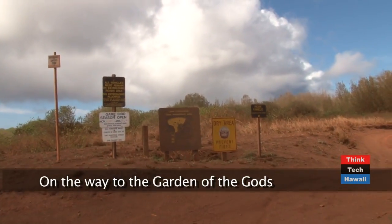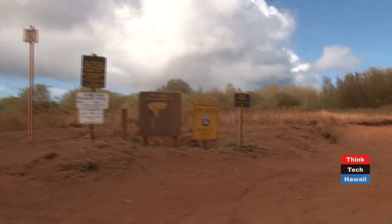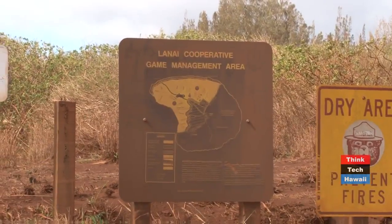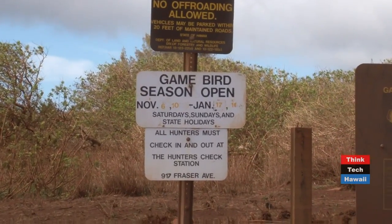The area is within the Cooperative Game Management Area, CGMA. That land is owned by Castle Cooke and is leased to the DLNR for a very nominal sum, and the DLNR manages the game management area.